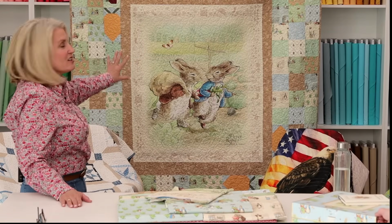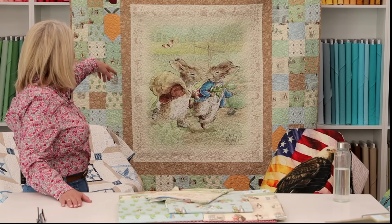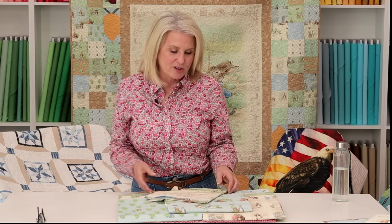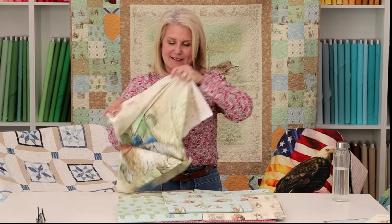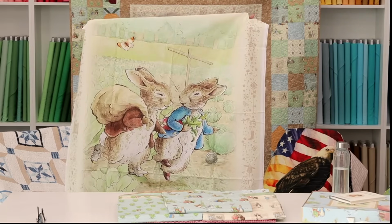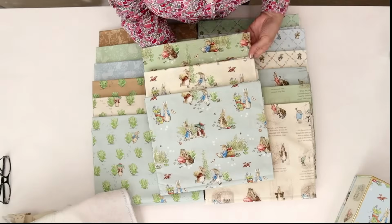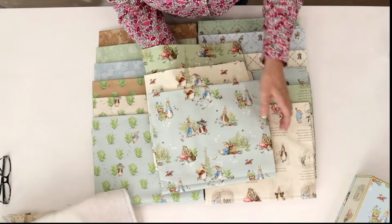And it features the panel in the middle, and then it's got the carrots, the radishes. The radishes they're stealing from Mr. McGregor's garden. So you got that mischievous bunny and his cousin. There's the panel. These are the main prints. Again, they're up to no good.